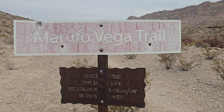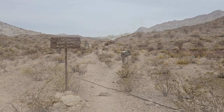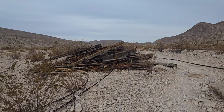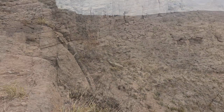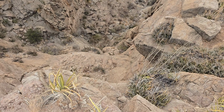The Marufo Vega Trail, one of Big Bend's least traveled and most dangerous hikes. Heat is the number one danger on this trail, but lack of water, the remote nature of the trail, and technical hiking are also contributing factors. And this turns out to be one of the most challenging hikes I've ever taken.